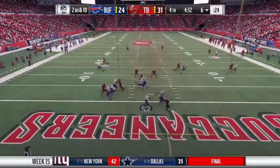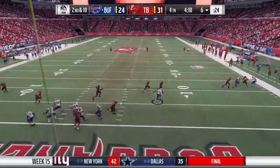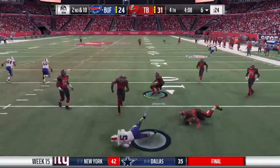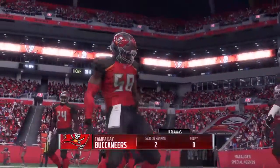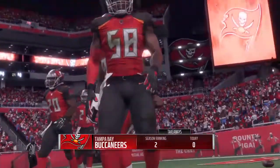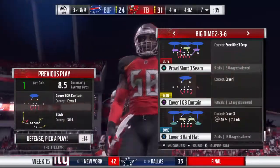2nd and 10, it's Taylor again. And this one will be taken up. They'll spot it right at the 7. They'll give him a yard on the play, and that'll lead here to a 3rd down.